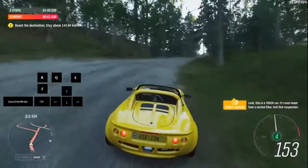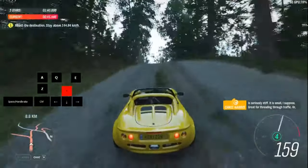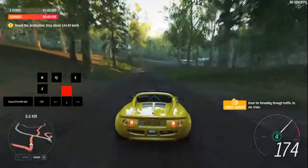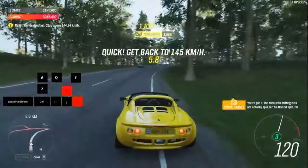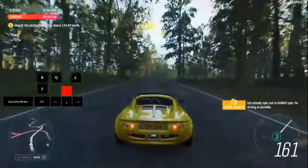This is a track car. It's even lower than a normal one, at least. And that suspension is seriously stiff. It is small, I suppose. Great for threading through traffic or trees. You've got it. The trick with drifting is to not actually spin, but to almost spin for as long as possible.